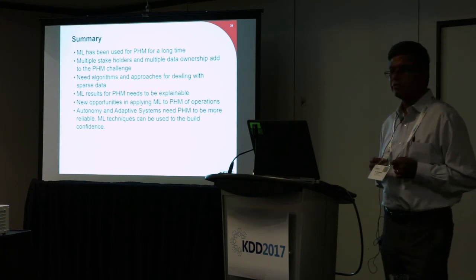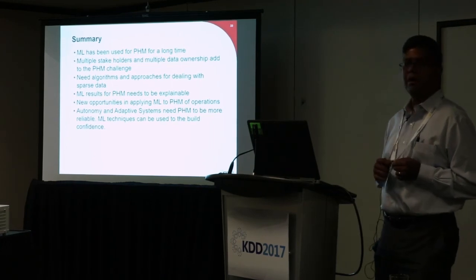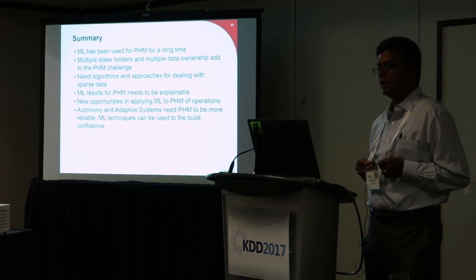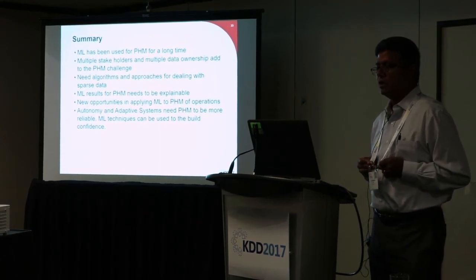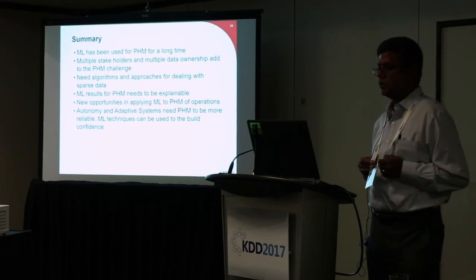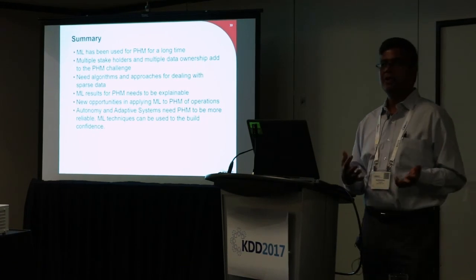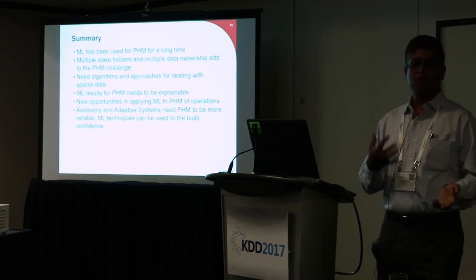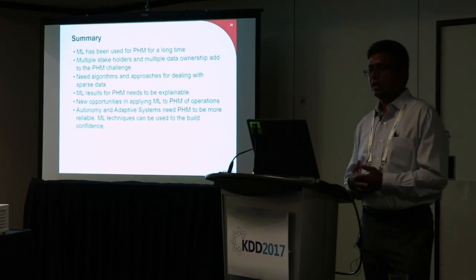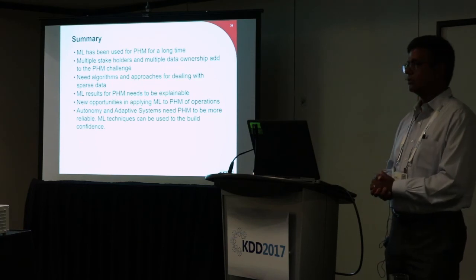Finally, with autonomy and adaptive systems being considered, especially UASs operating in the national airspace, there will be a push to more autonomy and more adaptive systems, whether we like it or not. I think machine learning there has a big role in helping build confidence in these systems. And for that, we need to know whether the machine learning systems themselves are provable, bounded, and all those nice properties. That is, I think, a continued research challenge.